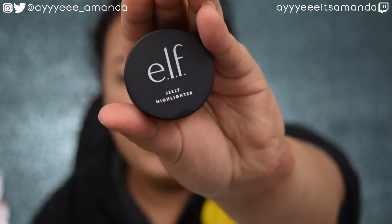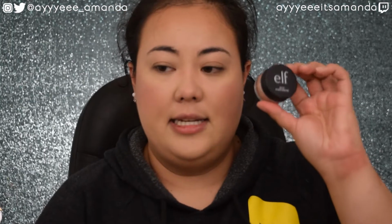Next, we're gonna go in with the jelly highlighter. This is the shade Bubbly, but I already know how this formula is. I really, really like it. I didn't think I was gonna really get into jelly highlighter because I thought it was interesting and I have to apply it with my finger. I also have the shade Dew. It's more of a gold shade that Amber got me, and I've been really, really loving this formula.